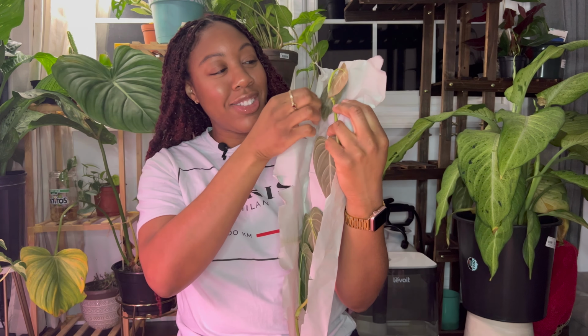The conditions I'm gonna keep it in, I'm not gonna put it in super high light, even for this verrucosum, even though it's small, because I was deciding, do I wanna put anything in my mini greenhouse? Definitely don't wanna put this verrucosum in there because anything that has these dark velvety leaves, I don't think it's good for it to really have direct light. So I'm gonna keep it in an area with reasonable light from a grow light, but not in the mini greenhouse. But I will be putting it right next to the humidifier.